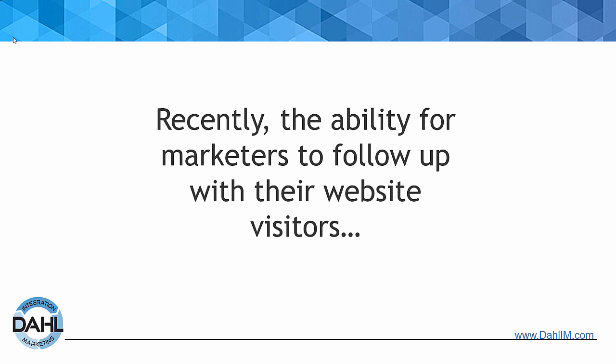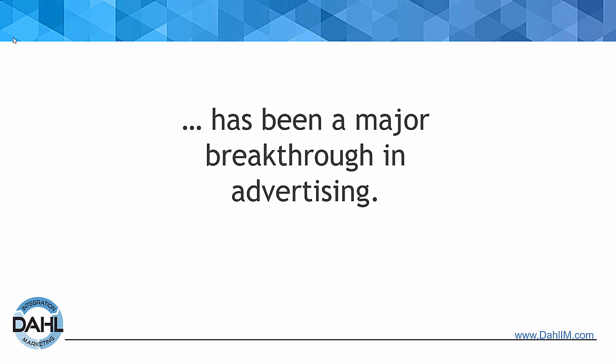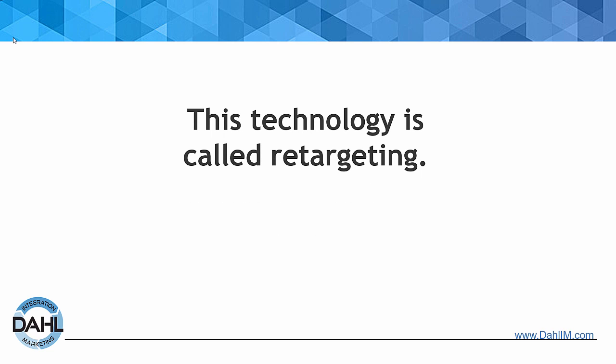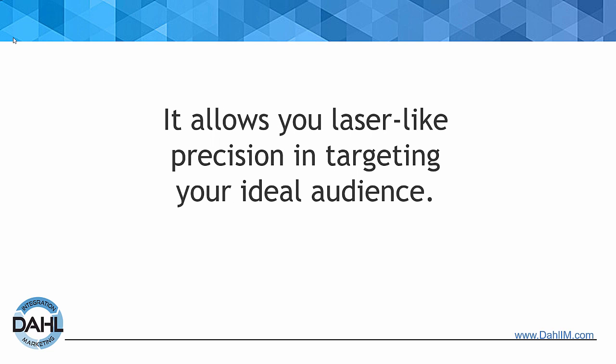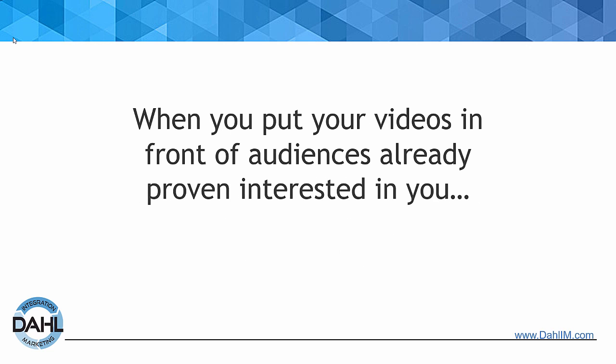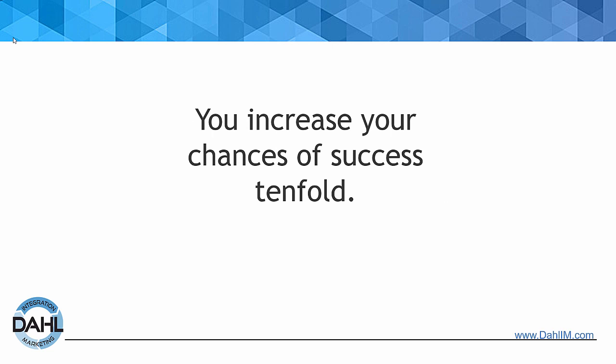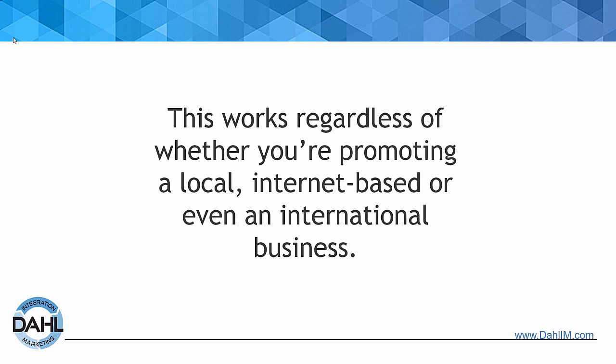Recently, the ability for marketers to follow up with their website visitors without having to capture their phone numbers or emails has been a major breakthrough in advertising. This technology is called retargeting. It allows you laser-like precision in targeting your ideal audience. After someone visits one of your site's pages, they're automatically added to your retargeting pool or audience. When you put your videos in front of audiences already proven interested in you specifically because they already visited one of your pages, you increase your chances of success tenfold. This works regardless of whether you're promoting a local, internet-based, or an international business.